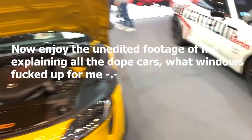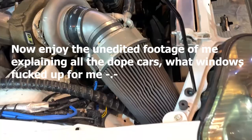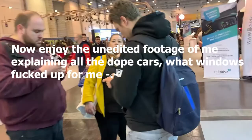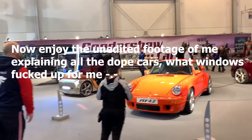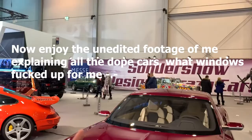Here we have a Volkswagen T-Roc on backs. The wheels look dope. And then, of course, we've got the ID.R. Challenge accepted. ID. I know it's weird. Look, it's standing right there.